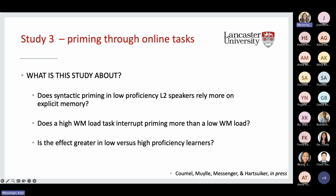So to test this, Meryl and Marion came up with the idea of using a dual task, where alongside the priming task, you ask people to do a working memory task. This taxes their ability to hold the prime in memory and should therefore change what priming occurs if speakers are using that kind of explicit memory. So we manipulated whether they were doing a low working memory task or a high working memory task and looked at the extent to which that changed the priming effect. And then we also looked at whether that effect varied depending on the proficiency of learners as well.